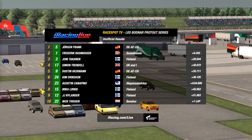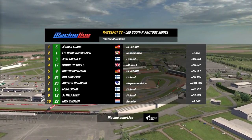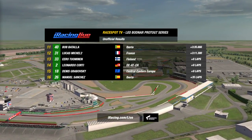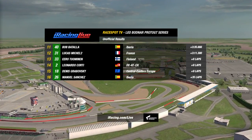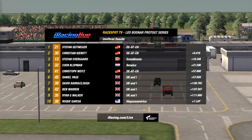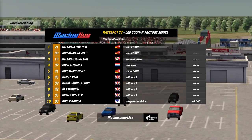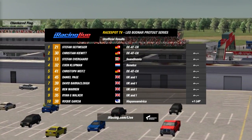Stefan Sijkvaager won it on the pit strategy in GT2. He will come home there with his class win. Christian Kewitt, your pole sitter in GT2, unfortunately settles for second. Stefan Overgaard comes home in third, rounding out that podium, and a fantastic one it was for him too. And well, rest of the results are up on your screen.